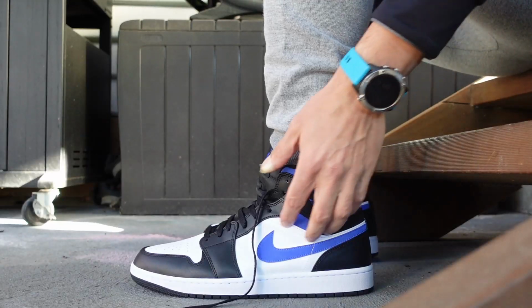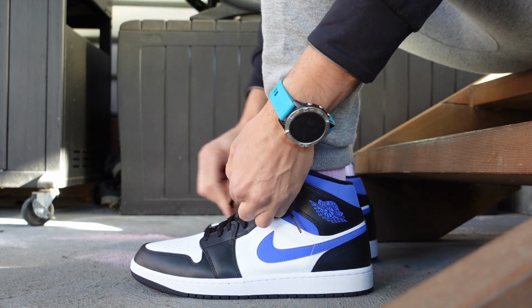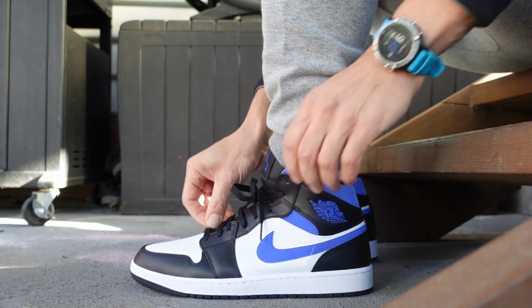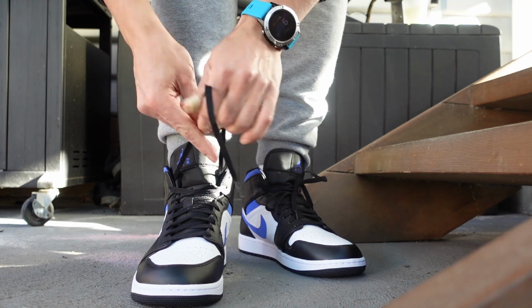I wouldn't even say a suede. It's not leather, but maybe it's nubuck. Sizing on this guy is standard. I would have spoken about it in my previous video on the Jordan 1. I find these to be a roomy or forgiving fit, and you probably have the ability to go down half a size, sometimes even a full size, as I was able to do with this guy.